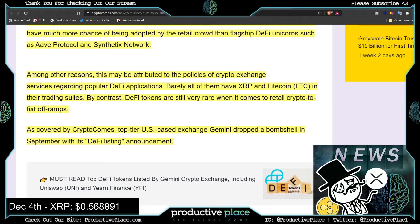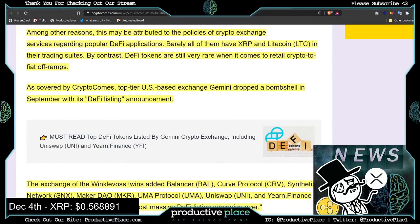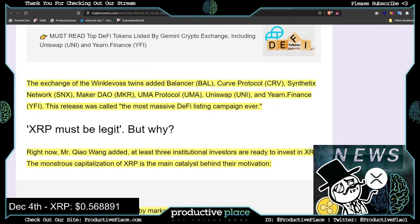As covered by Cryptocomes, top US-based exchange Gemini dropped a bombshell in September with its DeFi listing announcement. The exchange of the Winklevoss twins added Balancer, BAL, Curve Protocol, CRV, Synthetics Network, SNX, MakerDAO, MKR, Ampleforth, AMPL, Uniswap, UNI, and Yearn.finance. This release was called the most massive DeFi listing campaign ever.